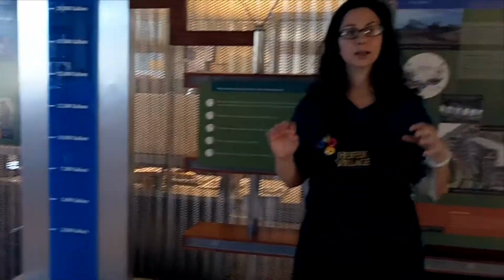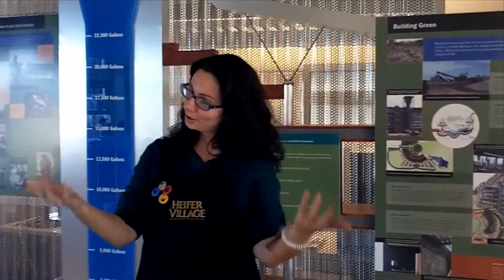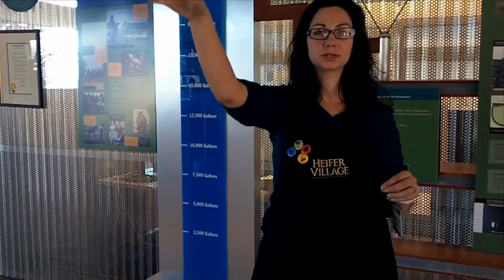If you had X-ray vision and you could look inside our walls, instead of seeing that pink fiberglass insulation, you would see insulation that is actually made from Arkansas crop byproducts. There's cotton and soybean byproducts used in the insulation of our building. So natural, local, taking some of the waste product and reusing it in our insulation.